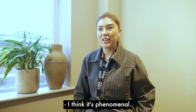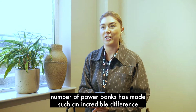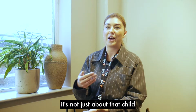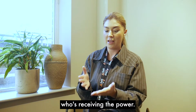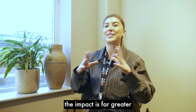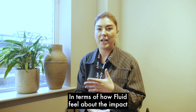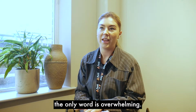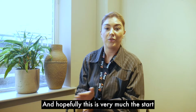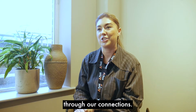I think it's phenomenal, and actually it's quite overwhelming to think that that number of power banks has made such an incredible difference. As we've discussed in the past, it's not just about that child who's receiving the solar light, because they're in these multi-generational families. The impact is far greater than just that one child you're supporting. In terms of how Fluid feel about that impact, the only word is overwhelming, and I think it's incredible that we're able to contribute towards that, and hopefully this is very much at the start and we're able to contribute way more through our connections.